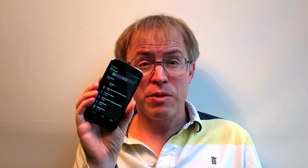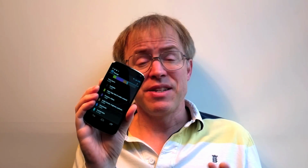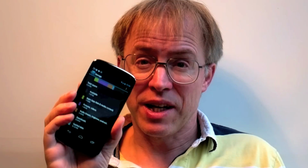Do stay away from the 8GB model. This is the one sent over for review. With my apps installed and one program of each podcast downloaded, 10 CDs and a couple of music videos, I'm down to 1GB free. 1GB. Just say no. 16 gig it is.